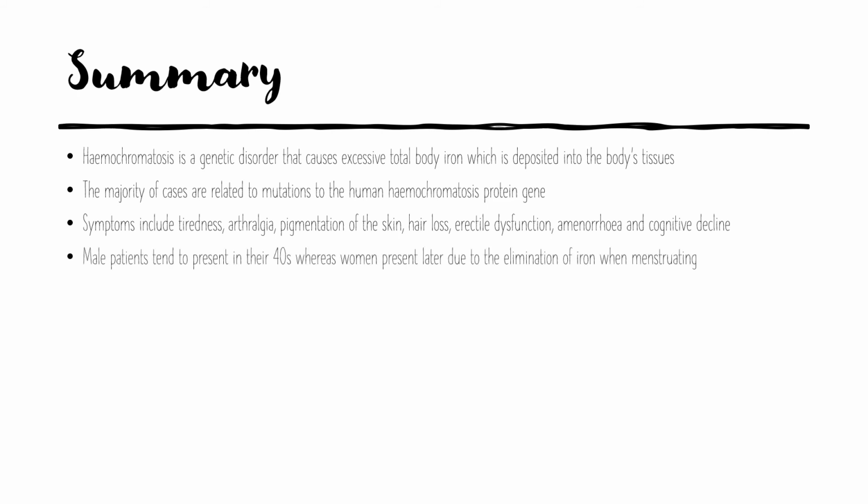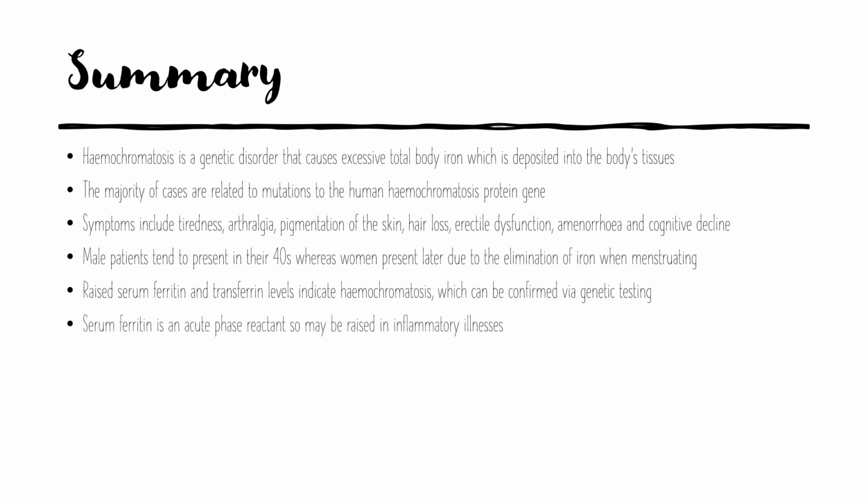Typically, male patients present in their 40s, but due to the purging effect of menstruation, women remove iron easier than men and may present at a later date. In order to diagnose hereditary hemochromatosis, serum ferritin and transferrin levels will be raised, which indicates the need for a genetic test to confirm the diagnosis. However, raised serum ferritin levels on their own don't always indicate hemochromatosis, as it is what we call an acute phase reactant, and is raised in these inflammatory conditions as well, which is why transferrin levels are so important.